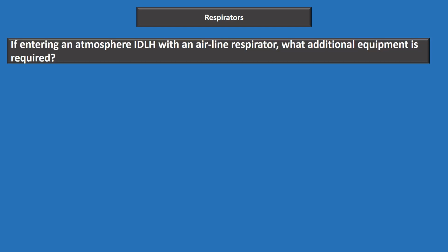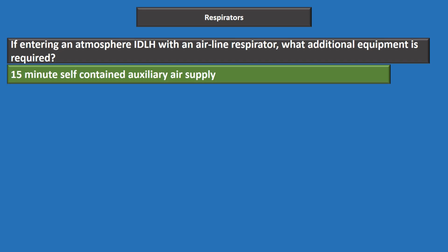If entering an atmosphere that's immediately dangerous to life and health, IDLH, with an airline respirator, what additional equipment do you got to take on you? All right, so if you're using an airline respirator and you're entering an area immediately dangerous to life and health, you got to take at least 15 minutes of self-contained auxiliary air supply. 15 minutes of air got to go with you.